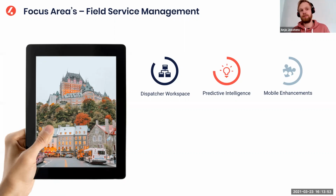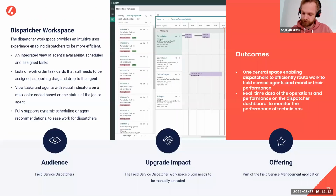Nevertheless, those focus areas that you're going to see soon are very interesting, and I get very excited to talk about those. They are dispatcher workspace, predictive intelligence, and there are some mobile enhancements to the mobile application that is often used by the field service engineers.